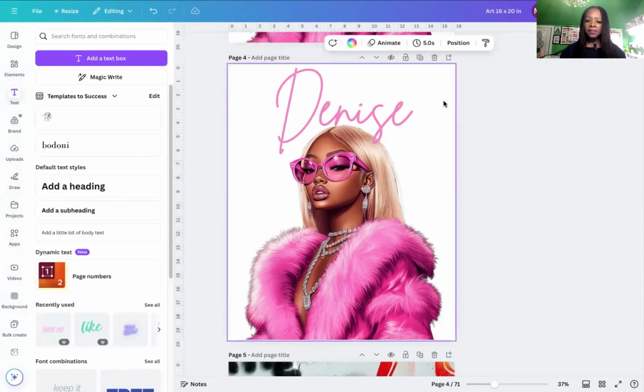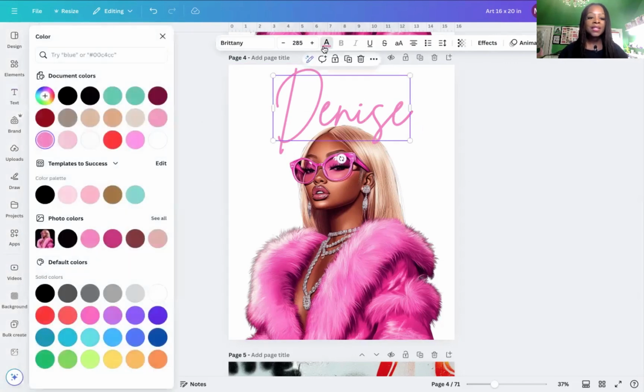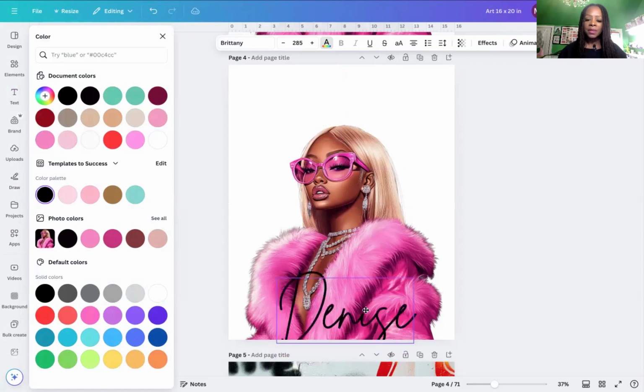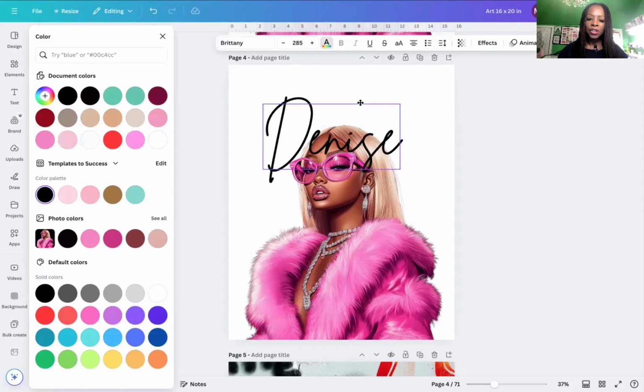And there we go. We could give that picture to Denise just like that, and she would be so excited to have this picture because it's so very cute. We could put the name down here at the bottom. So many different things that you can do with these pictures.